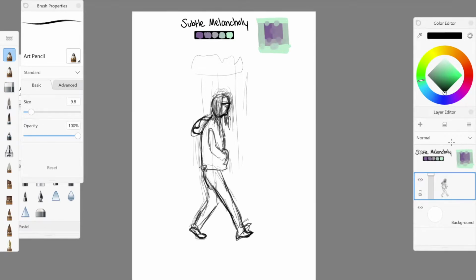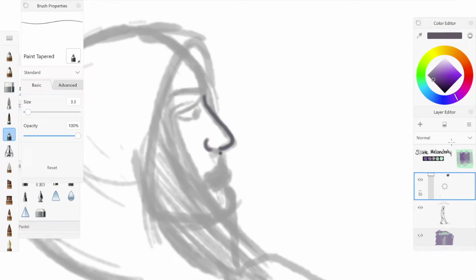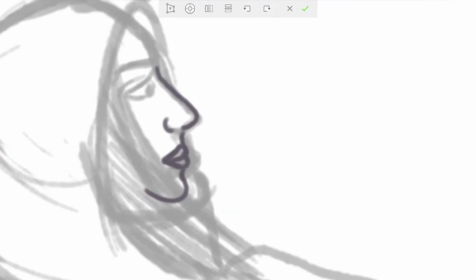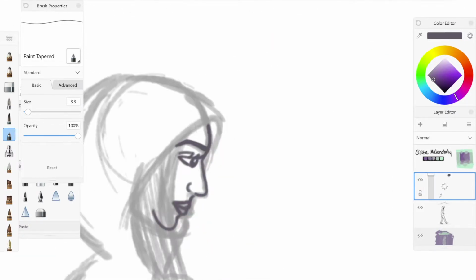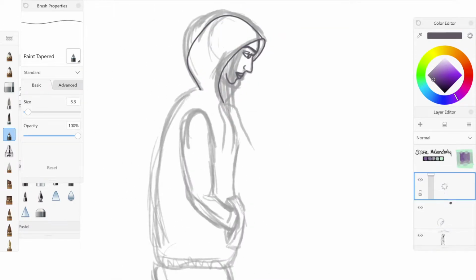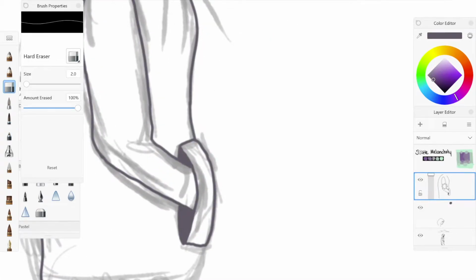I wasn't really sure what subtle melancholy meant, so I decided to design a girl walking with a rain cloud over her, and she's just kind of hands in her pockets, looking down at the ground, just moving along without really any emotion in her face. It reminds me a lot of the anxiety piece that I did. I can't remember how many characters ago that was because I've done so many of them now. But it was similar colors in the sense that they were darker, more cool tone, and I kind of got a sad vibe from them.